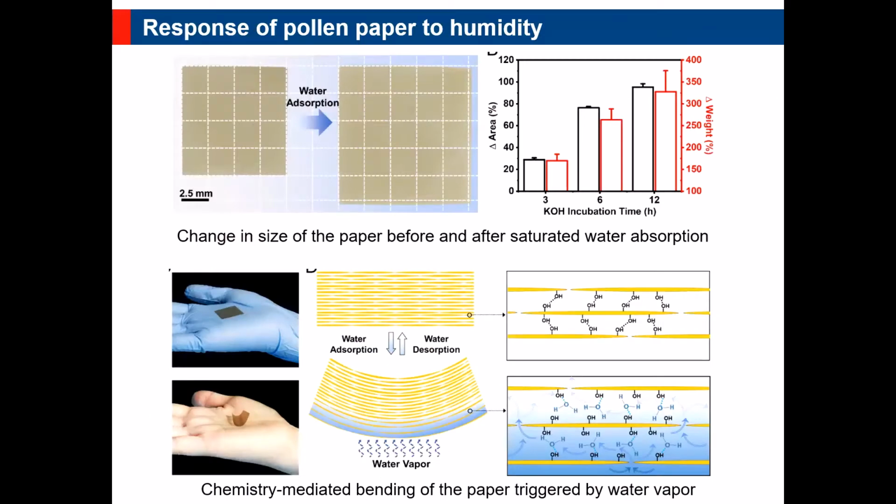Due to the exposure of hydrophilic functional groups during alkali hydrolysis, the pollen paper can absorb water. As a result, the surface area of the soaked paper was dramatically enlarged by more than 80% in the 6-hour sample. We found that a longer culture incubation time results in an increase in both surface area and weight, giving its lamellar structure and excellent swelling rate resulting from water absorption.